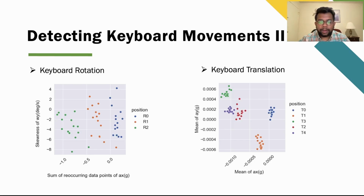On the right side of this slide, we have the 2D plot for keyboard translation. On the x-axis, we have the mean of AX, which is the x-axis data for the accelerometer. And on the y-axis, we have the mean of AY, which is the y-axis of the accelerometer data. And we can visually distinguish the 5 different positions, T0 through T4.